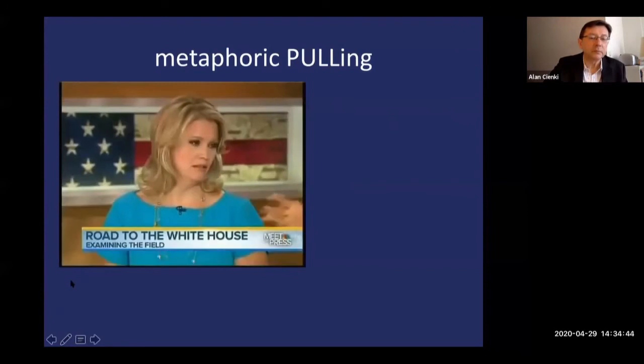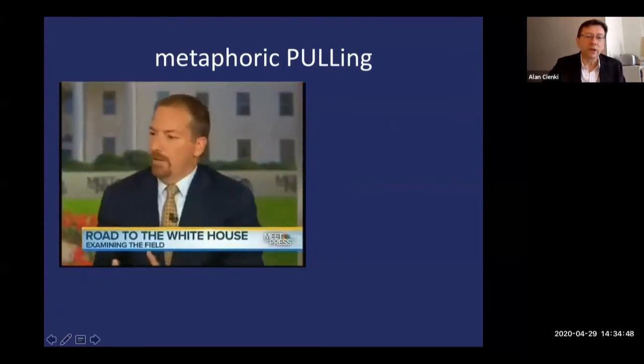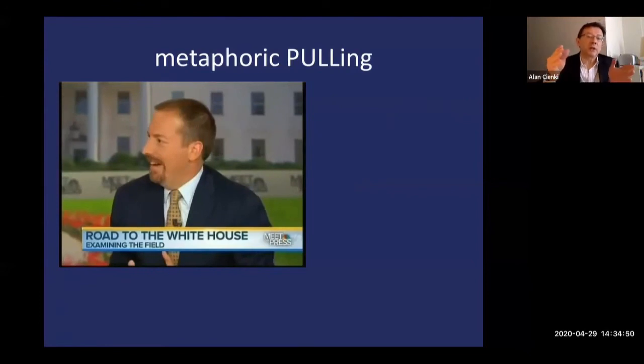You know, I had Santorum on. Santorum pulled Romney to the right, okay? So we're talking about two politicians, and one of them pulled Romney to the right, meaning made him have more conservative positions on certain issues. And so we have this kind of image, as if holding something between your hands and moving it to the right.